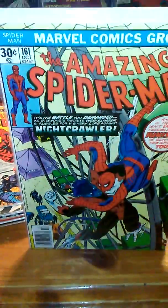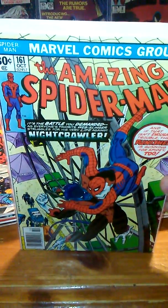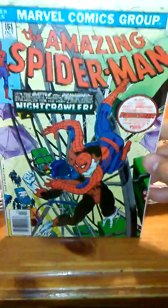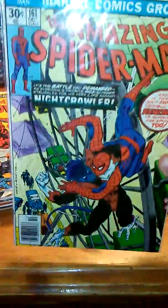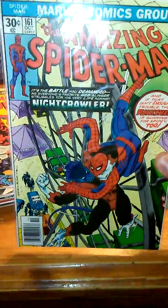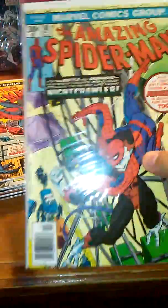Now another personal favorite of mine is Spidey 161. I originally had one when I was a kid. I bought it at 7-Eleven, back when 7-Eleven used to sell comics. And yes, kids, 7-Eleven did used to sell comic books. However, never kept the one that I had. When I went to my LCS, I saw it and had to grab it, just for the nostalgia factor. Featuring Nightcrawler, cool little X-Men crossover.